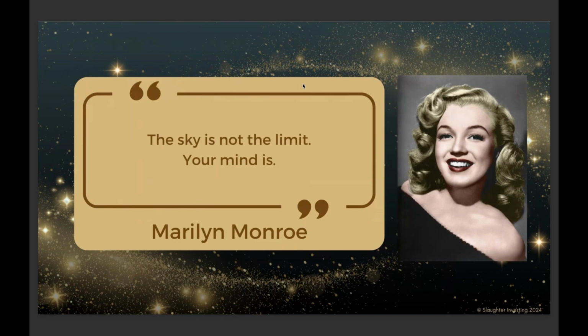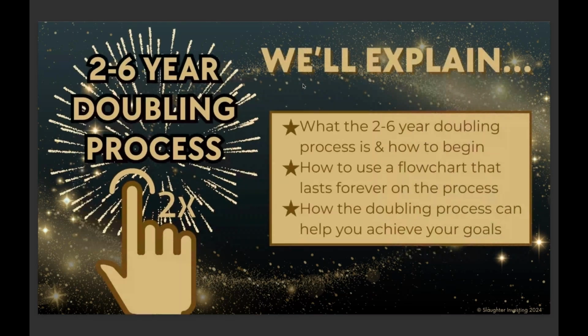And remember, the sky is not the limit, your mind is. This is something that is so important that you remember. Even if you think these big, big goals, these big, big dreams are not achievable for you, they are. They are. It's just how you're going to get there. It's coming up with the plan, coming up with the method, coming up with the path. And that is exactly what we do every day. That's why we bring you all this.